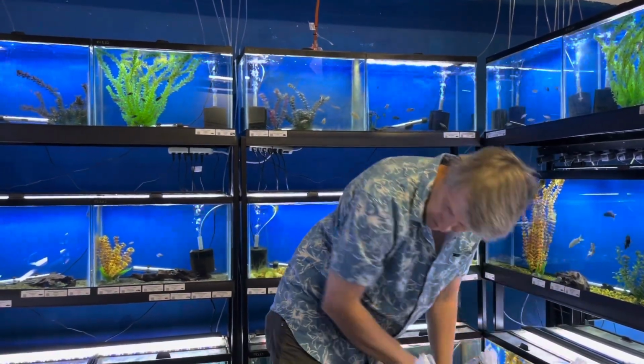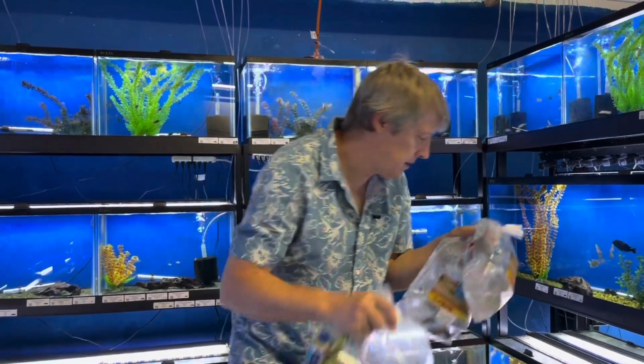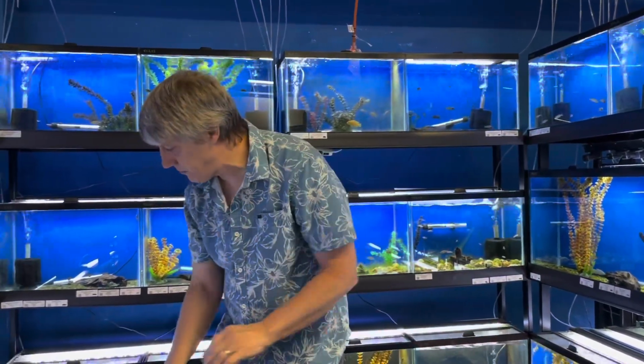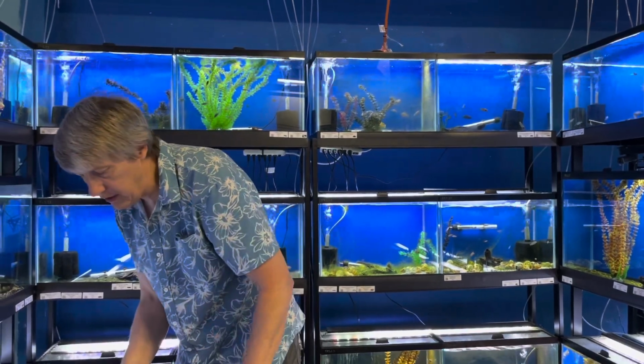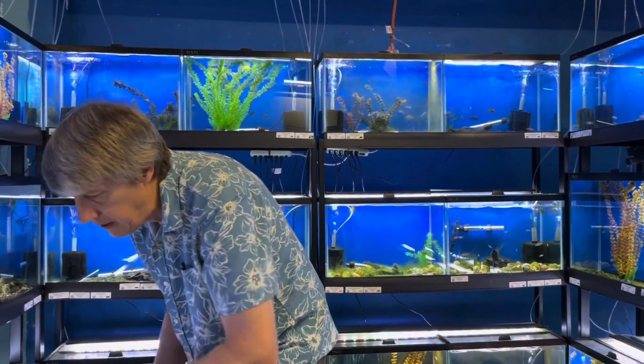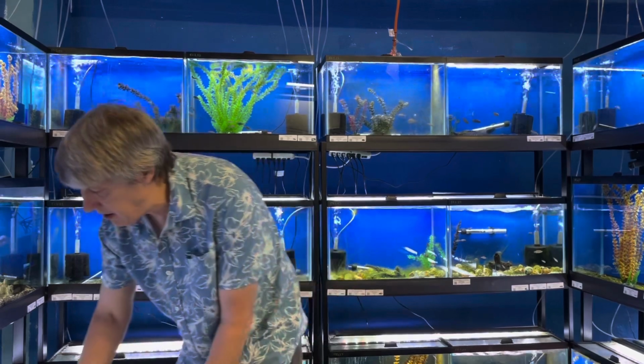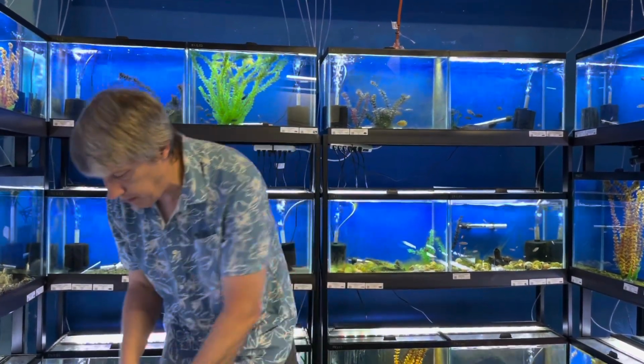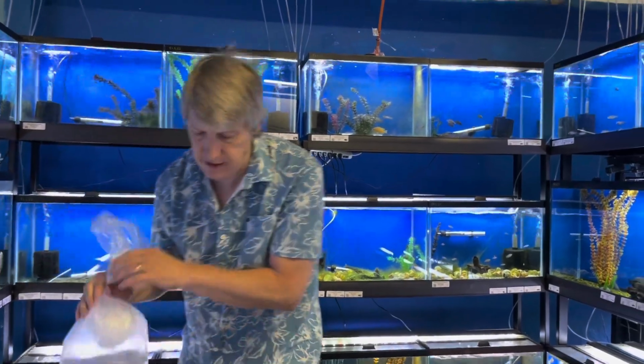Let's see, I got 4 more boxes here. Some of those are going to be feeders. We got feeders in this week for those of you looking for them. And then we've got another 3 boxes at the airport, and I got another box of reptiles coming, and I got a couple boxes of plants too, so lots and lots this week.